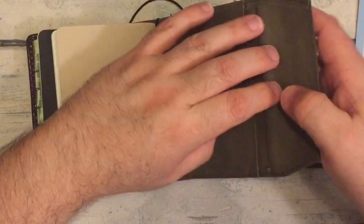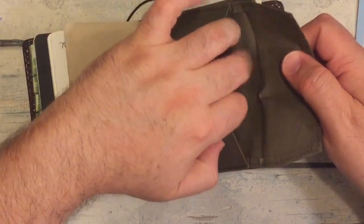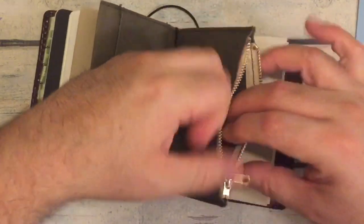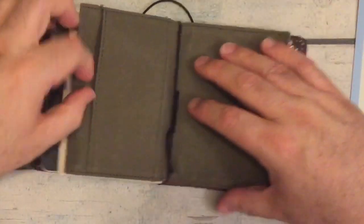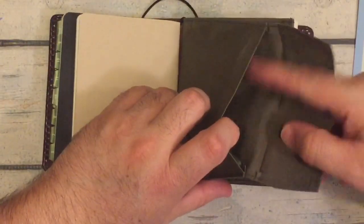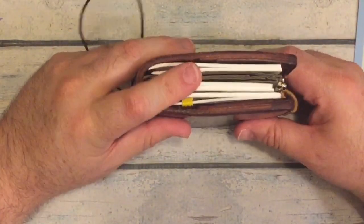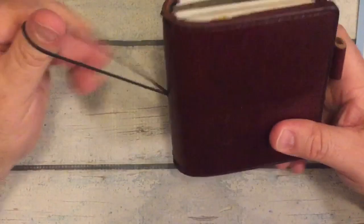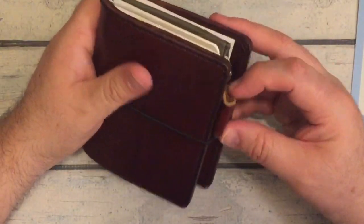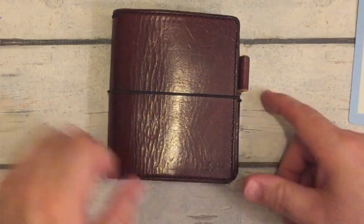And then I would usually use this for like cash. I'll put that in there so I don't lose it. Usually I would put the cash in here. Usually I'd put stamps or something in here that I'd need, and some extra stuff. But that was my personal carry, and it had a pen loop, so I would fit, you know, like one of my small pens in there, and it was the perfect notebook.